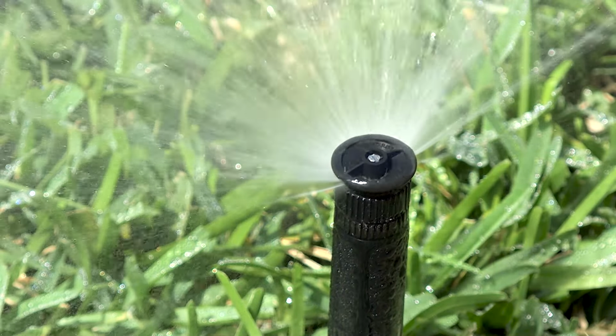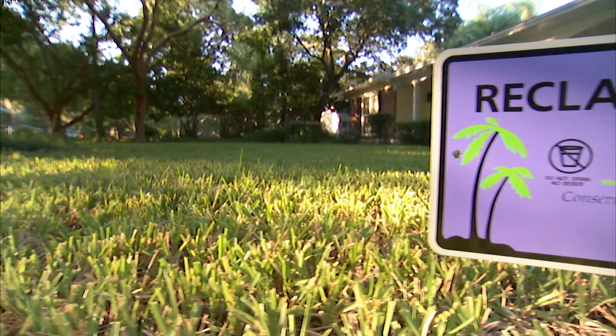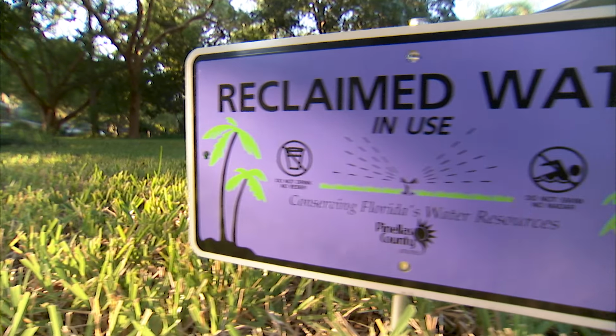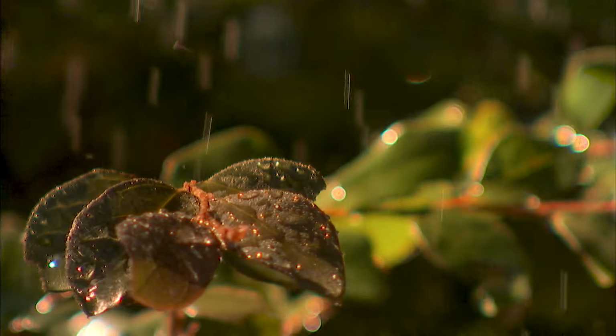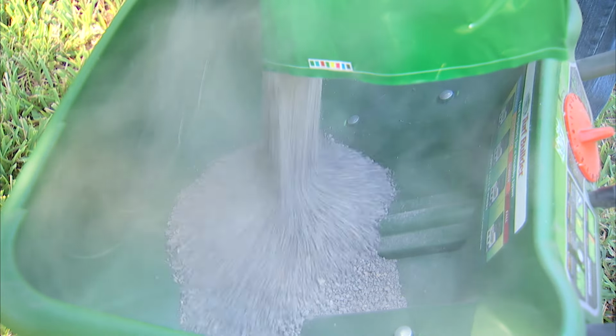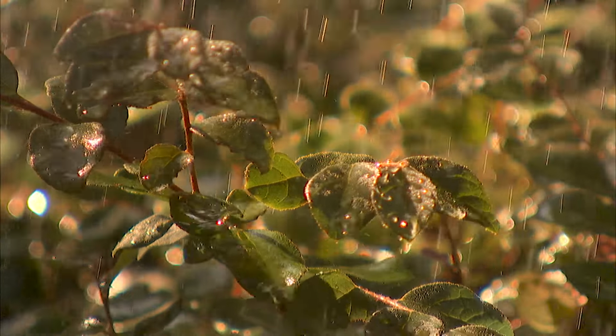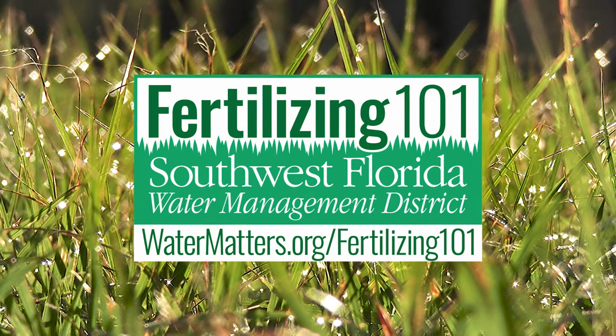Apply 1/4 inch of water after fertilizing, which is all that's needed for the nutrients to reach the root level. Additionally, if you irrigate with reclaimed water, you may not need to fertilize as much. Reclaimed water has nutrients such as nitrogen and phosphorus, which are also found in fertilizers. Check with your utility for more information about the amount of nutrients in your reclaimed water.